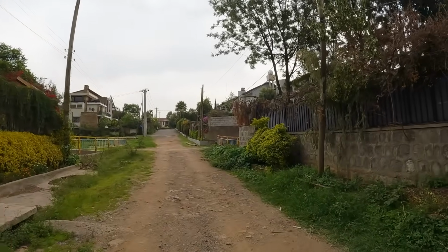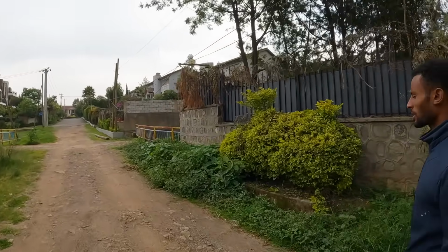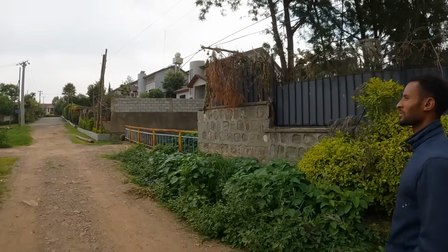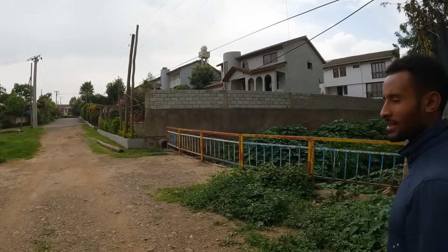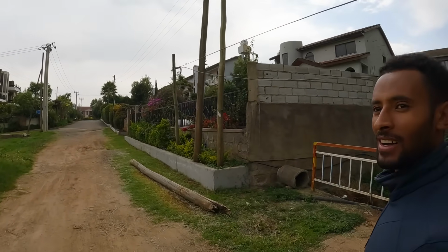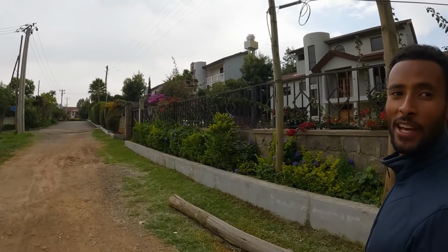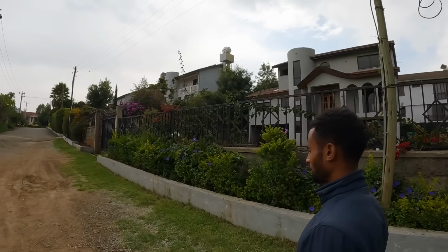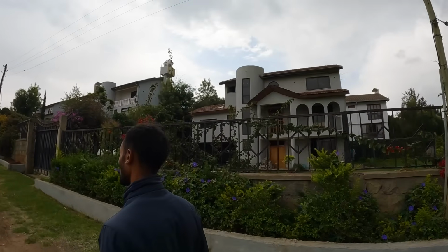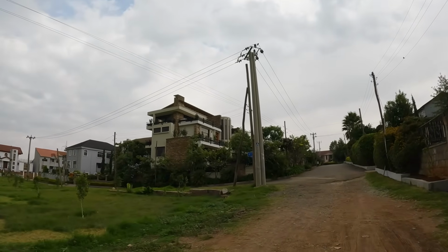Bro, how much do you think one house costs here, like average? Oh, it's very expensive, bro. I'm sure you can't get a house below 15 million Ethiopian birr. 15 million? Yeah. Or 50? 50. Wow. How do you say 50 million in Amharic? Hamsa million. 50 is Hamsa. 50 million, guys, for something like these. Only in Addis Ababa. Look at that house. That's very beautiful.